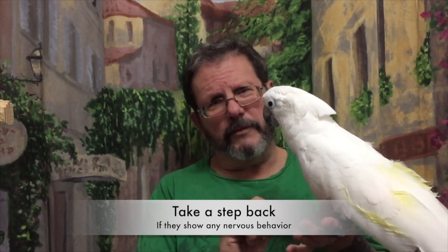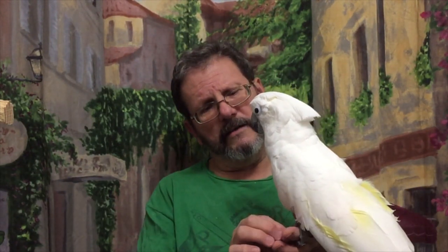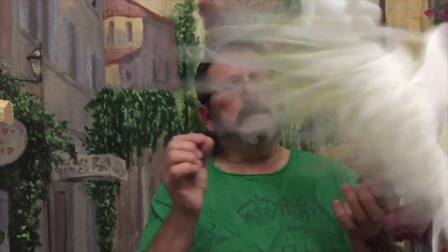Just coming across it a couple of times, give them a treat, and before long, you won't be giving them a treat until you're done with all of their toes. But you work through it slowly, doing a little bit at a time until they're comfortable with all of it.